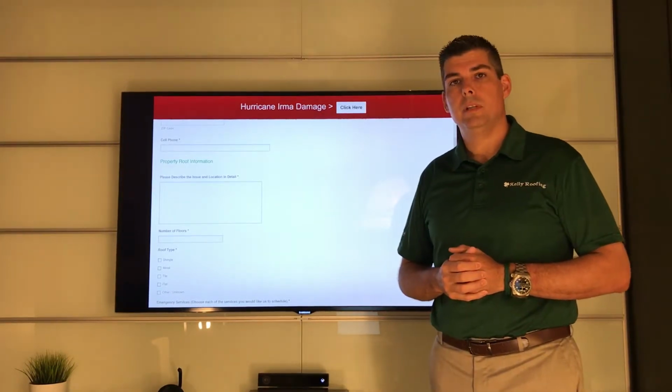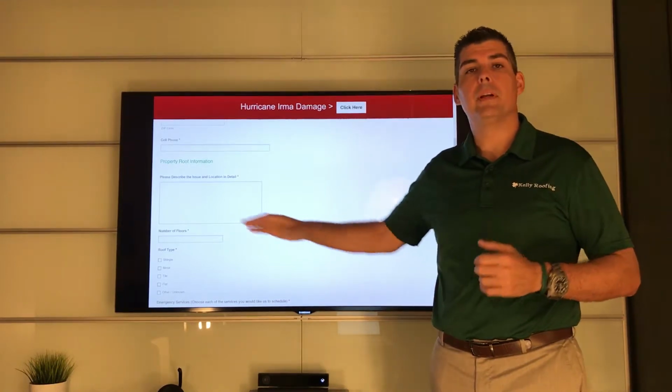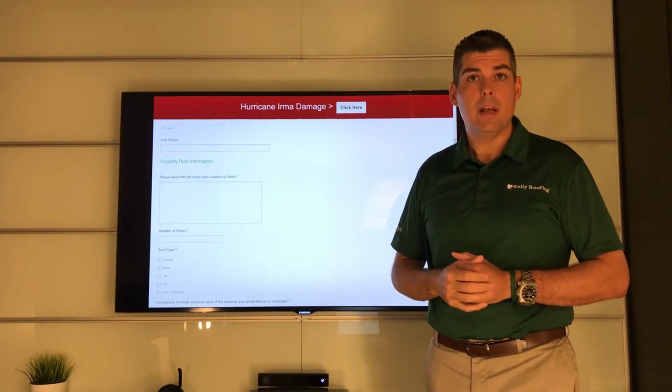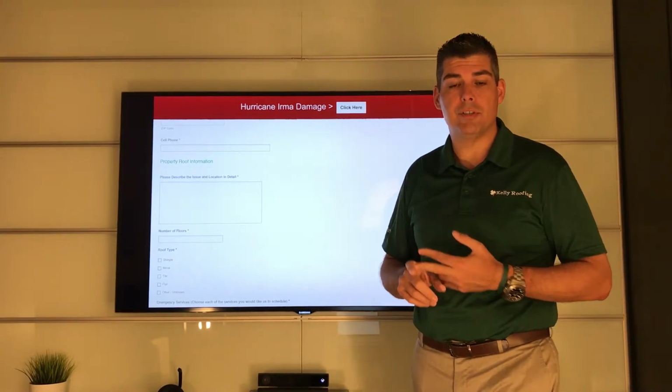Number of floors. If you have a single-story home or building, perfect, just put one. If it's 2 floors or 3 floors or 4 floors, please note that because that helps us determine the size of ladder or the type of crew that we would be sending to help with that emergency service.